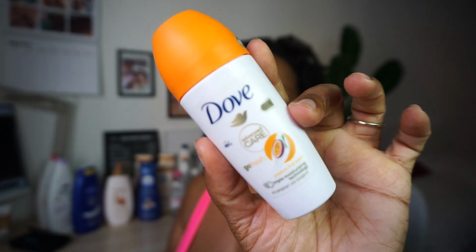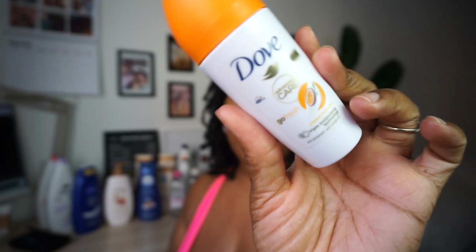This is one that I tried, the Dove. This is passion fruits, but I don't know, sometimes my scent changes. I don't know if it's sometimes with the food or the diet or what it is, but sometimes a deodorant will work, and then I would realize this isn't working so good anymore. So I tried to alternate and try different deodorants.